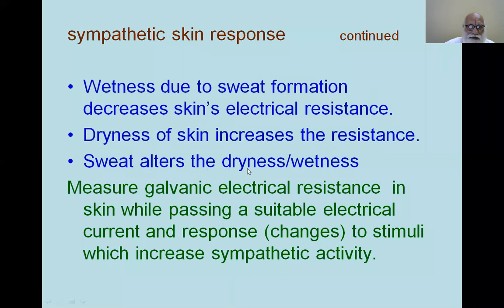So sweat alters the dryness and wetness, and through this the resistance is altered, and you are measuring galvanic skin resistance if there is no stimulus from outside. And if there is a stimulus to increase the activity of the sympathetic nervous system, like a loud sound, or the person may be asked to use a hand dynamometer, or even do mental arithmetic, which are all likely to increase sympathetic activity, you measure the galvanic electrical resistance in the skin while passing a suitable electrical current, and the response changes to the stimuli which increase sympathetic activity.